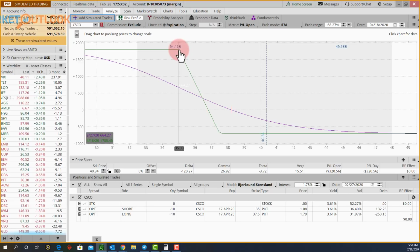So essentially buying a 37.5 put for $1.79, but selling a 35 put, capping off my gains, selling that put to cover most of the costs. I still have to pay about 71 cents, times 10 contracts. But again, I still get a good reward for that really small risk that I'm taking to get into this directional trade.